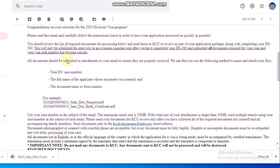All documents should be submitted as attachments to your email to ensure they are properly received. We ask that you use the following method to name and attach your files. So this is how to name your documents. Your DV case number, you have to indicate the case number, of course with the three zeros. Then the full name as it appears on the DV case, and the document name or form number. An example is given below: DV 2020, the region, the case number, then the name, like John Doe, then passport, which is the document, and the format should be PDF, though there are other formats too.